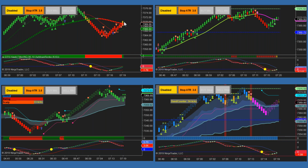Back now to the macro line on the Hawk. We could get a macro pullback, but the bar has turned yellow, which is going to spoil that. The Falcon, however, might be doing a late filter entry signal. Filter out of sync trend line still holding, still red.